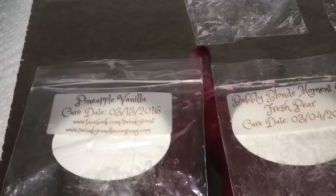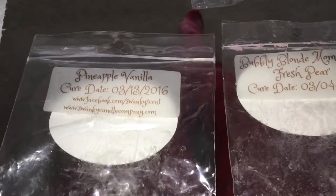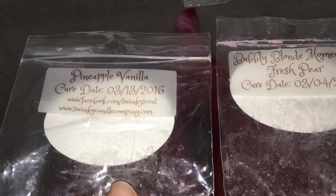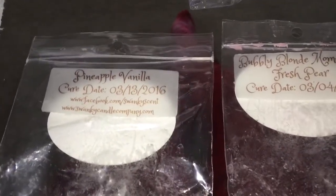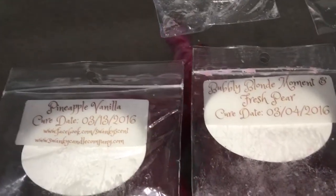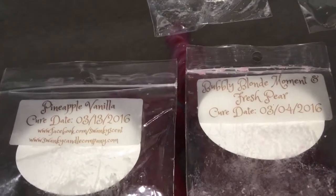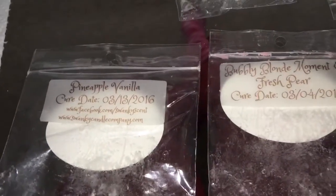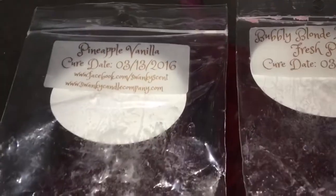This pineapple vanilla, I just got the other day in my Swanky order, but a lot of the stuff was just poured, but there were a few pieces that were poured a couple of weeks ago. As you can see, the cure date on this is 3/13. Technically, what I like to do with Swanky is let her stuff sit for at least 2 more weeks after the cure date. So I guess you want to say, like a month or so. It all depends on what the cure date is on the piece.